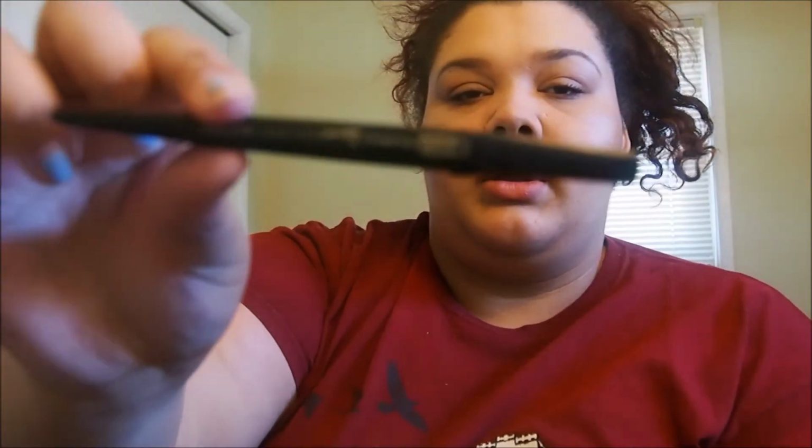Eyeliners, I'm going to be taking 4 eyeliners. The first one I'm going to be taking is this black Voluminous Liner Noir liner from L'Oreal. And this is just a black felt tip eyeliner.